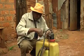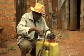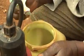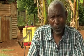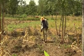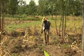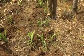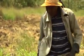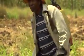Aaron also adds half of a small sachet of washing powder. Soap is added because it is a sticker. If you don't want to use soap, the mix alone will also work. Make sure to wear long trousers, long sleeves and gloves, as the spray can irritate your skin. You can make your own mixes from local plants and try to see if they work.